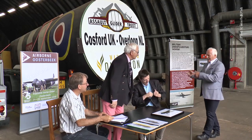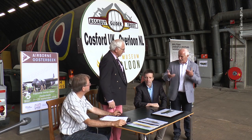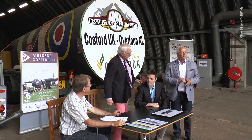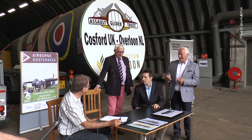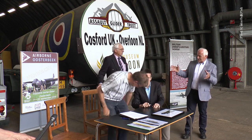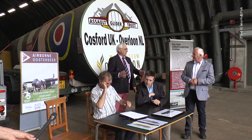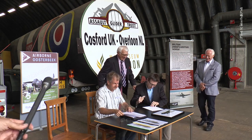The director of the Museum of Overloon signs a paper with the museum from Shawbury, because they're going to be some kind of owner for the next couple of months.